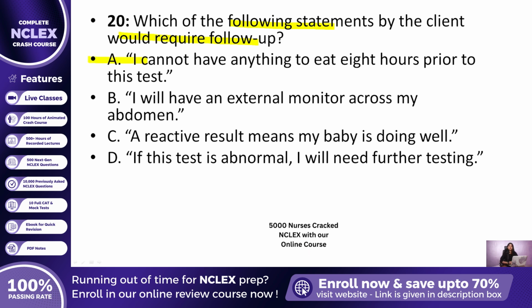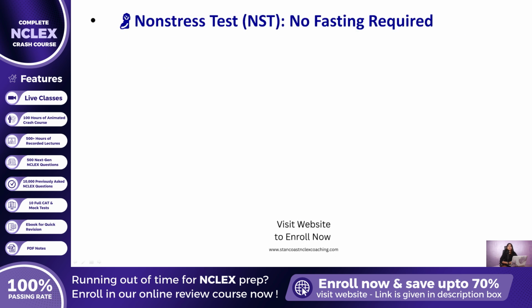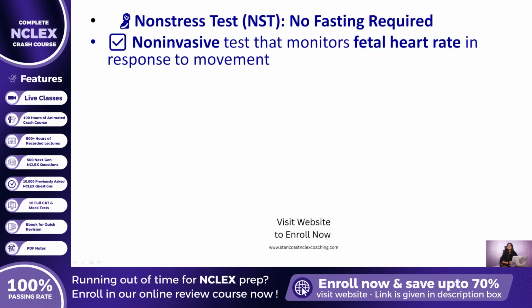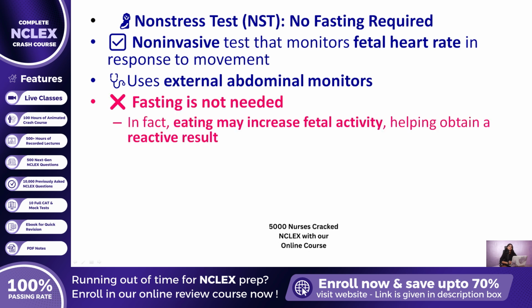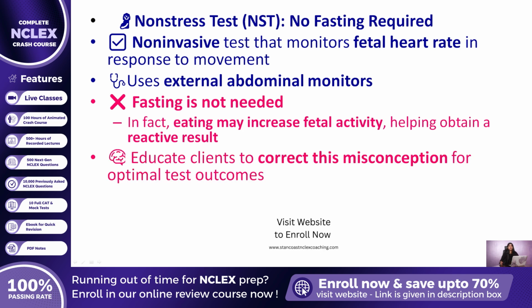I cannot have anything to eat 8 hours prior to this test. Here is the key misunderstanding. A non-stress test is a non-invasive, painless procedure that monitors fetal heart rate in response to fetal movements using external abdominal monitors. There is absolutely no requirement for fasting. In fact, eating before the test may stimulate fetal activity, which improves the chances of obtaining a reactive result. The other statements are correct and reflect accurate understanding. Therefore, the belief that fasting is needed must be corrected through follow-up education.